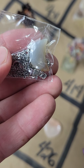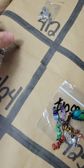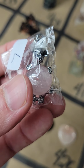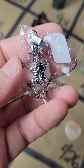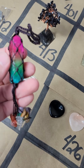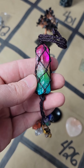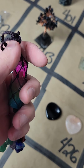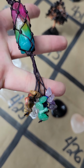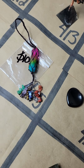412, my last of my $3 necklaces. This is an agate moon with a metal chain, $3. Down a row here, 424. This is a skeleton pendant wrapped around a rose quartz sphere. And this one is $7 on 424. 425, I do have more than one of these left, not many left, just like three or four. So these were $10. These are clear or crystal quartz, and they come on a rope that hangs just like so, and then all the chakra stones at the bottom as well. And you get it for $5 instead of $10 on 425.